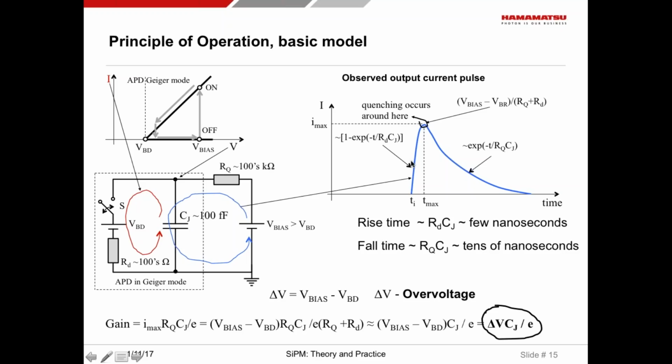Looking at the current pulse that we obtained from the microcell, we see that the leading edge is not the same as the lagging edge. The time characteristics are different. Here the time constant for the leading edge is given by RD times Cj, and this combination is typically equal to 1, 2, 3 or so nanoseconds. So it's very fast. The rise time is very short.